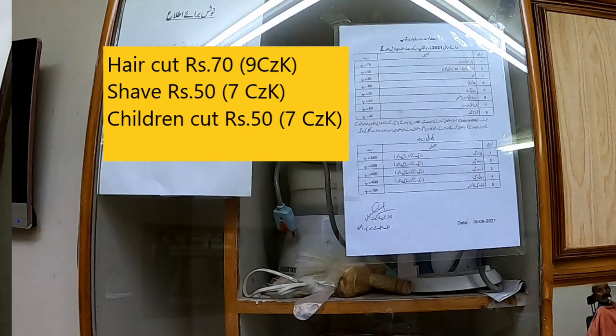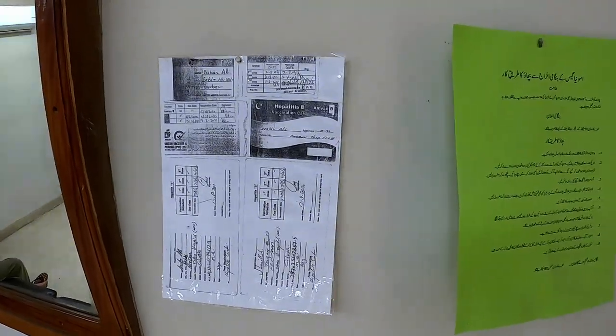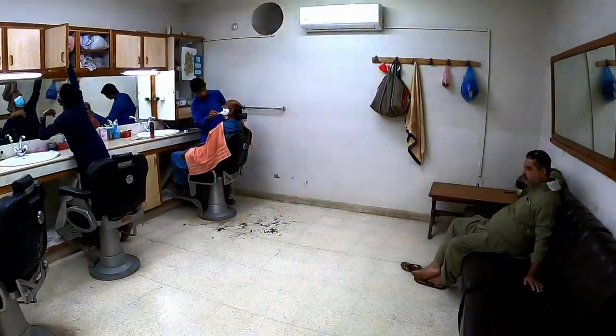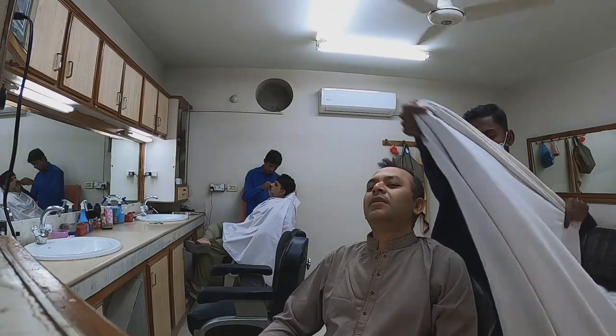It is 70 rupees for a haircut, and shave is 50 rupees, so it's around 9 crowns and 7 crowns, so it's less than 10 crowns for any shave related activity. Or this is the hepatitis certification, that these people who are working here are vaccinated against hepatitis B and C. So not very crowded here. Usually Fridays are very crowded.